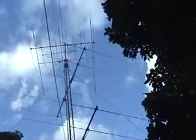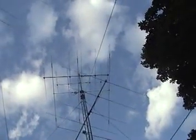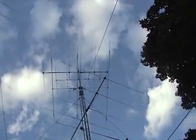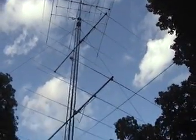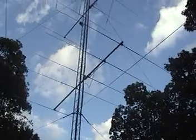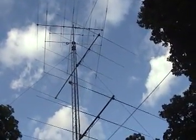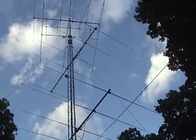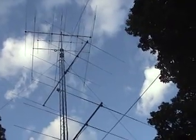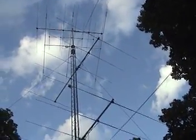And on this tower we have, on the top, a 5-element 10-meter beam, 6-meter in between. Then we got a 12 and 17-meter beam, another 10-meter beam, and a third 10-meter beam. So we got 5 over 5 over 5 on 10, 12 and 17-meter beam, 6-meter beam. The height of the tower and the antennas, leave to your imagination. They're up there pretty high.